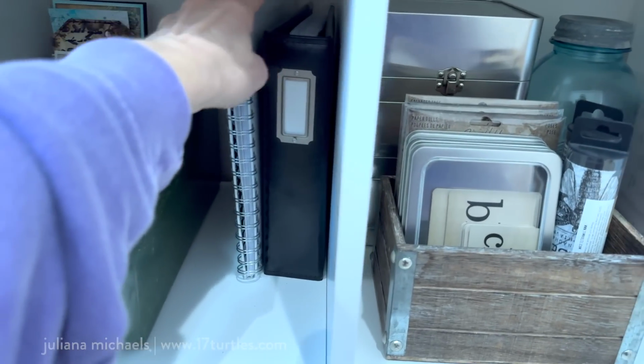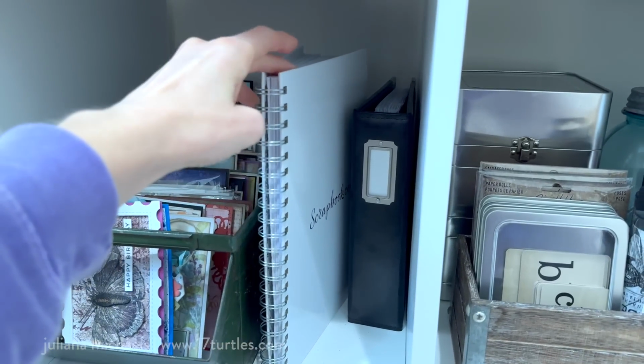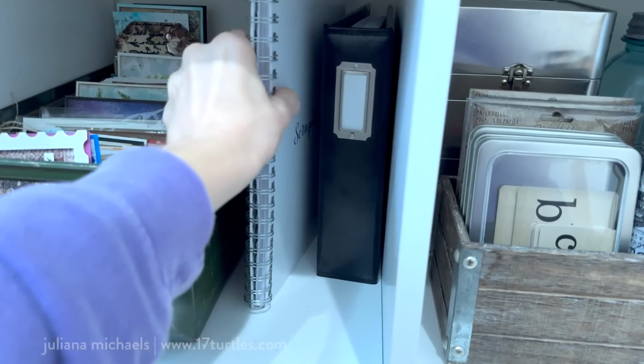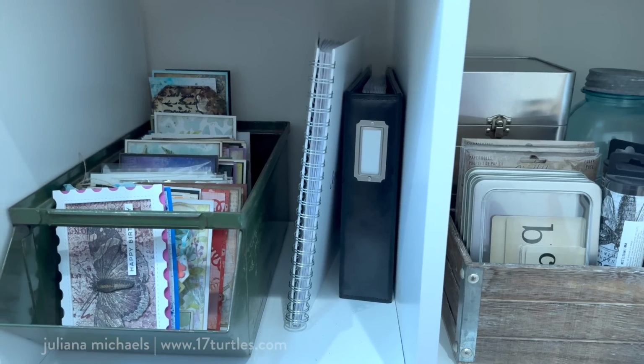Here I've got just a notebook. I had been using this to store my Tim Holtz paper ideology in, but I'm kind of leaning away from that and gradually removing those items and putting them back into a different type of storage.